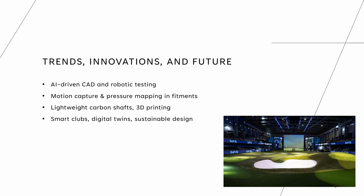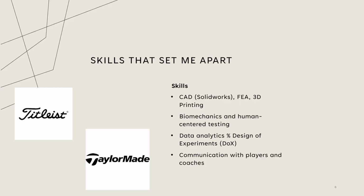As someone who's trained in engineering but is passionate about sports, this future is really what I want to help shape, and really where I can see myself getting involved in. Skills that I feel like can set me apart.